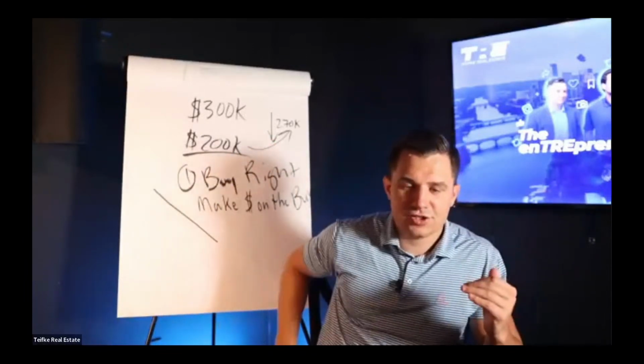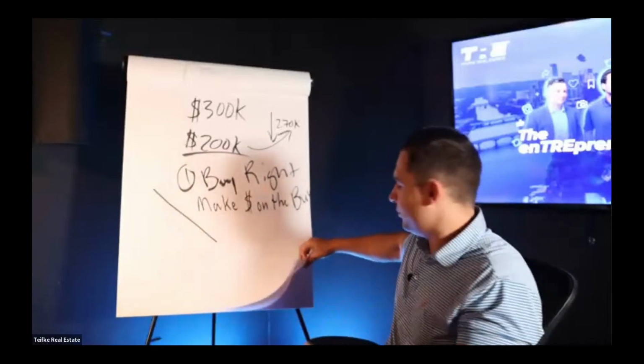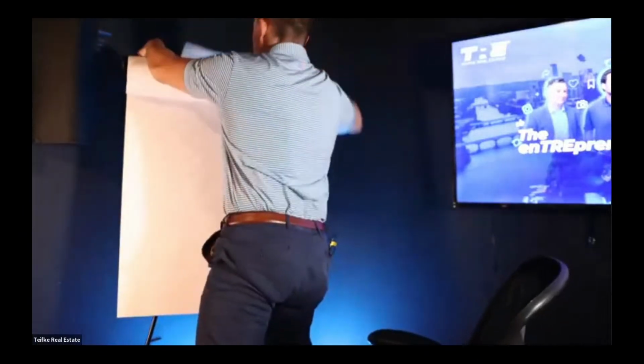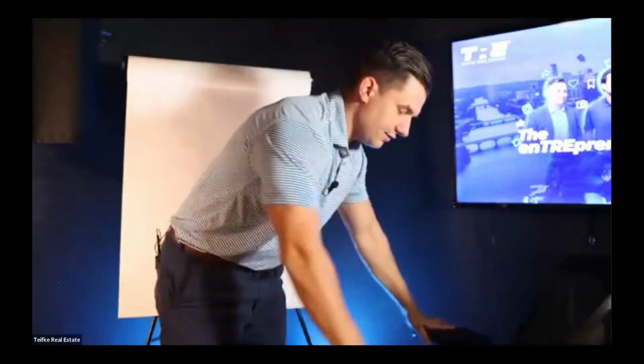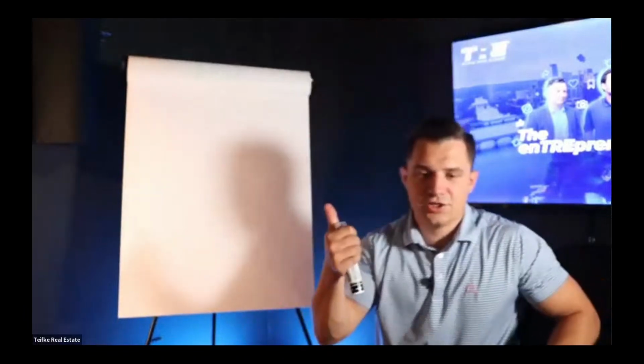The other aspect that you want to do is, if you're holding on to this and adding it to your portfolio, you want to make sure that this property is going to cash flow. There's a few different benefits of owning real estate. Number one is you're going to utilize leverage.